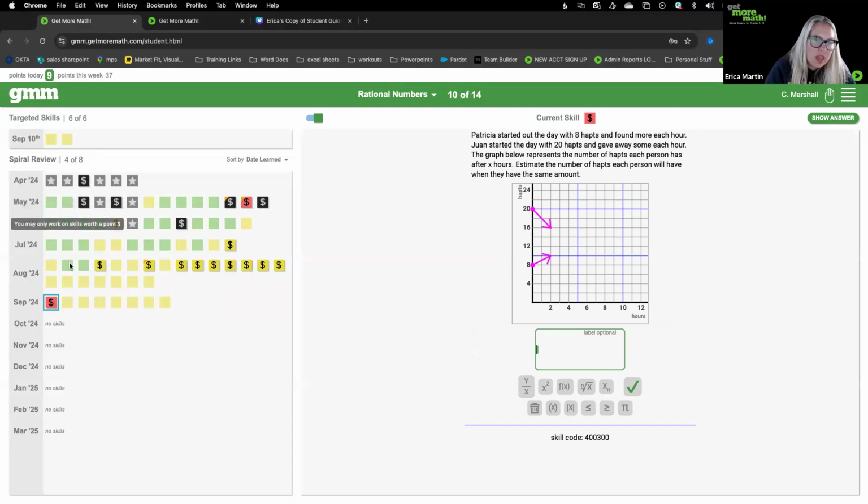Notice that the ones without dollar signs are not selectable. This is where it's individualized for each kiddo. So the kids don't have the free will to just choose anything. They have to choose from the problems that have been selected and highlighted by Get More Math, okay? So that's just a little bit about Get More Math and our spiral review.